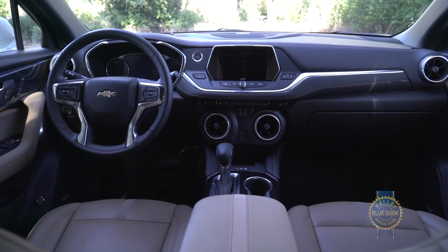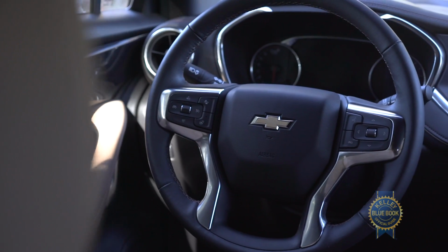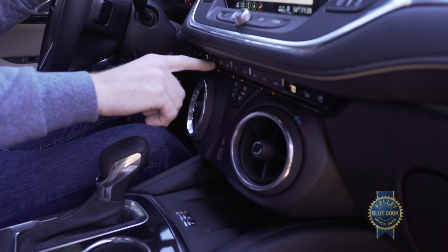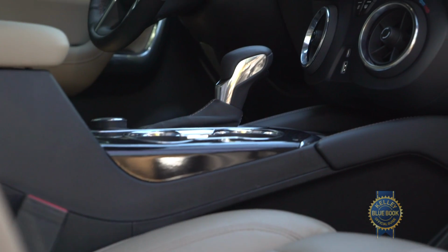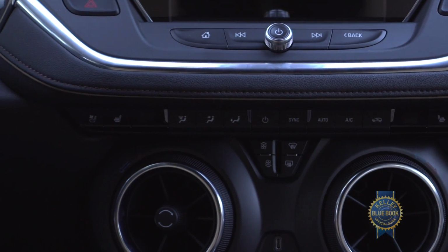Up front, the design is anchored by a clean, uncluttered dash. From the driver's seat, all the controls are easy to reach and unobscured by the steering wheel, like in some cars. Though if you're taller, this little ledge right here might partially block the climate control buttons. Speaking of, I wish they operated with a little crisper action. Kind of mushy. Yeah, the buttons work, but they're not satisfying to press. An observation that lets you know we're nitpicking.